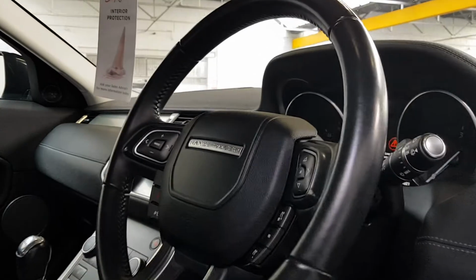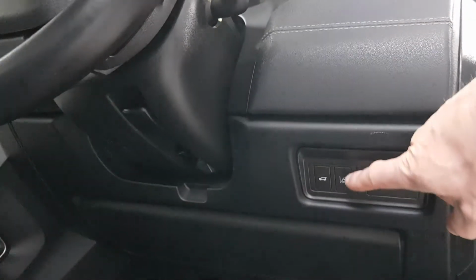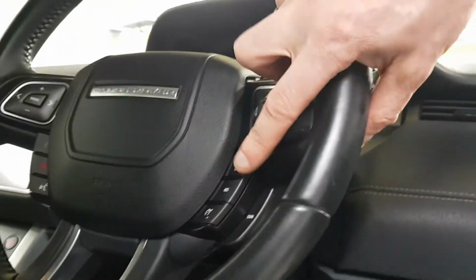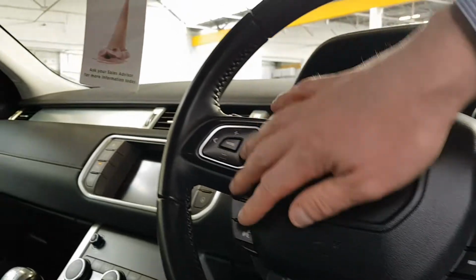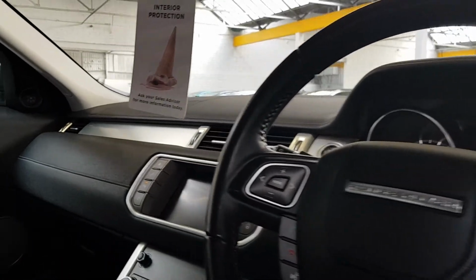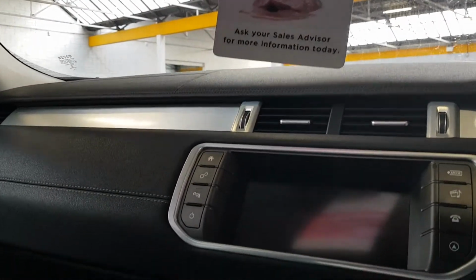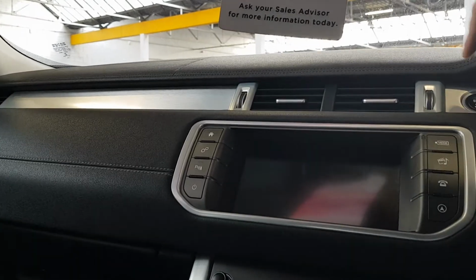So leather steering wheel, leather gear stick, it's a 6-speed manual gearbox. This one has heated seats, it has the lane departure system. It's got cruise control here on the steering wheel as well. And this is your multimedia and onboard computer controls. So it's got lovely multimedia system. This one has sat nav as well, so that means it's got the bigger screen.